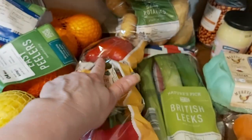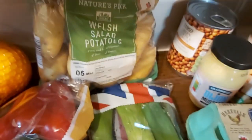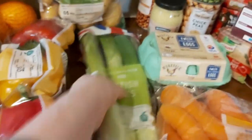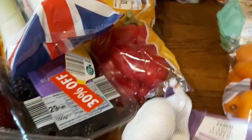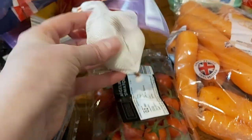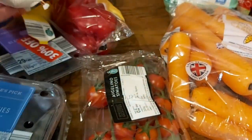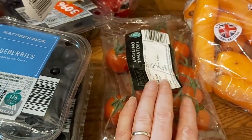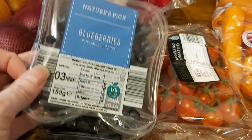Then some peppers. I like these packs because there's no green pepper in them. Some nice little Welsh salad potatoes and some leeks. Leeks are going to go into a beef casserole that I'm making, and I'm also going to be filming that recipe. It's quite basic, but you know, it's a good recipe. Some garlic and some tomatoes. These will be for salads and salsas, etc., etc.